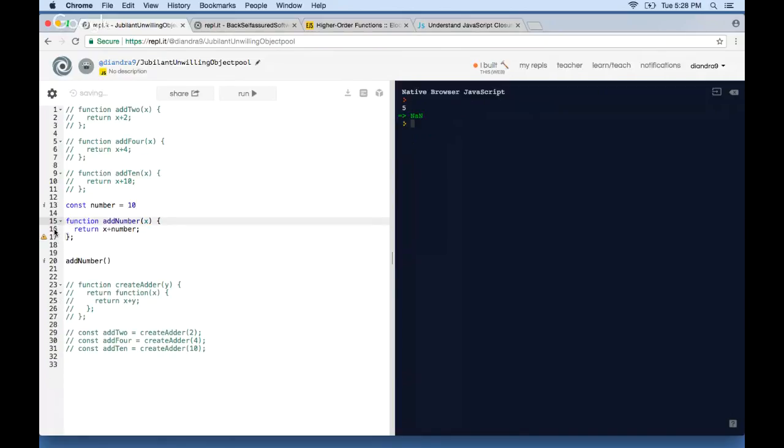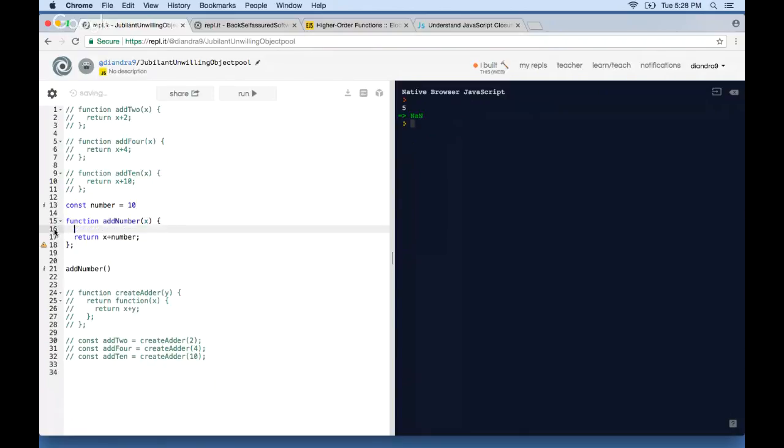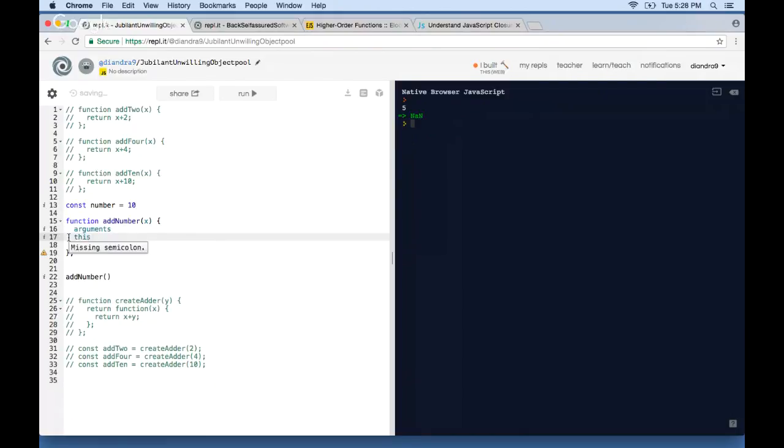And let me just go ahead and show you one other area where you've seen scope before, even if you didn't know quite what it was. So remember that there are these mysterious keywords like arguments or this.